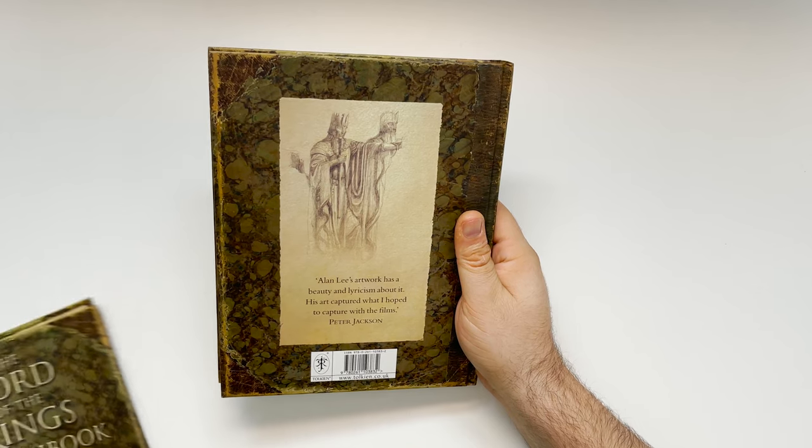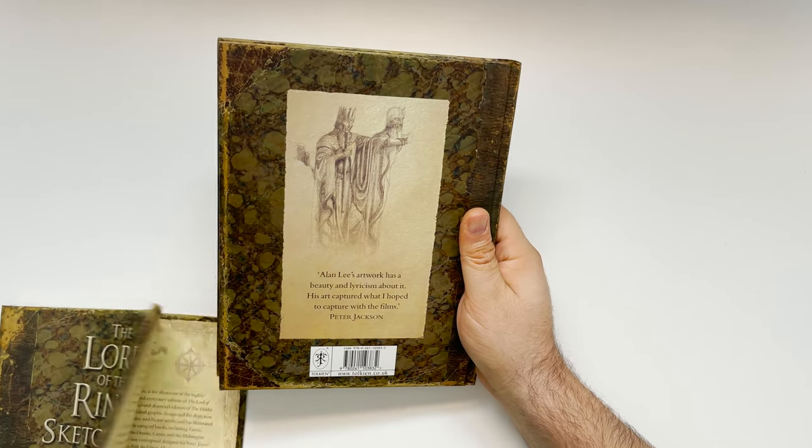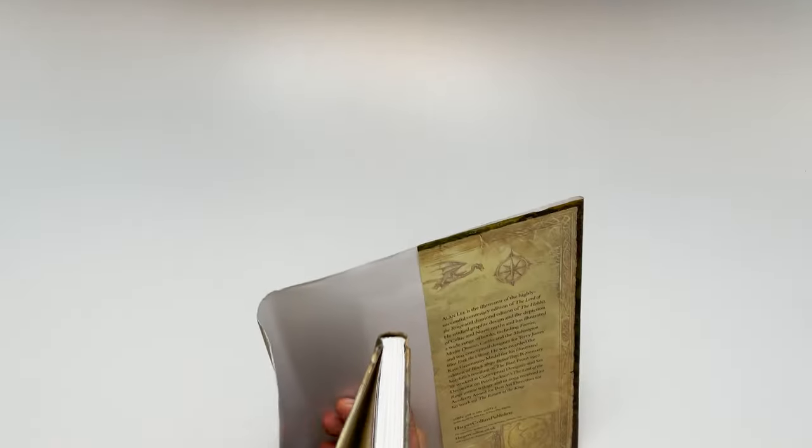Alan Lee's artwork has a beauty and lyricism about it. His art captured what I hope to capture with a film. That's what Peter Jackson said. And I think he did a pretty good job. I'm a fan. I know that.